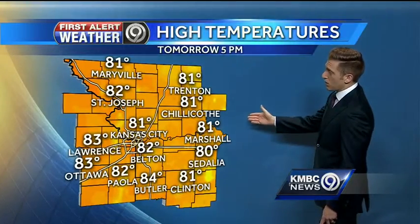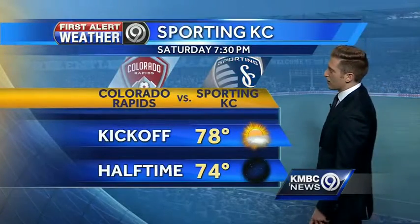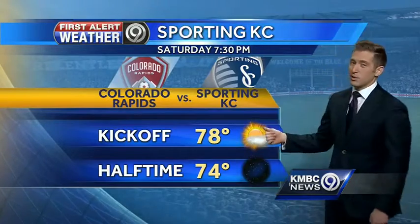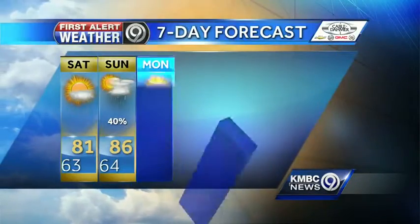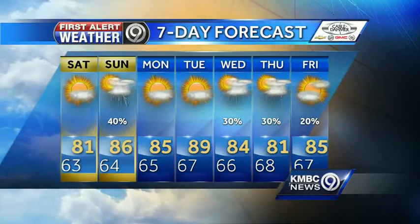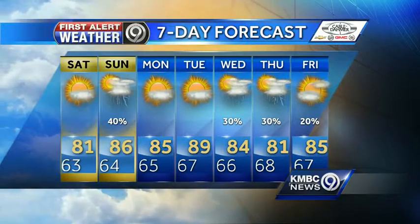High temperatures for tomorrow, mostly in the low 80s, just about anywhere you go. If you're heading out to Sporting KC, 7:30 is the kickoff for this one, 78 degrees, halftime 74. This will be a really good game weather-wise, and I'm sure it'll be a good game sporting-wise. As I mentioned, Sunday, I think we'll see another weak cool front move southward across the area late in the afternoon into the evening. A 40% chance of scattered showers and thunderstorms.